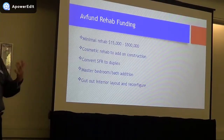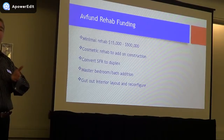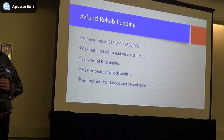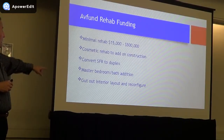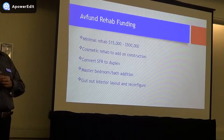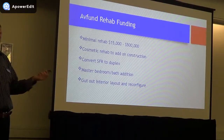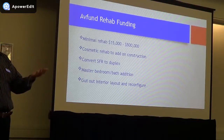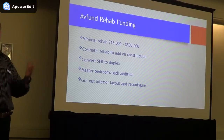Another way is doing a conversion from SFR to duplex. Sometimes there's the zoning permits where, again, you don't even have to go outside the box, or you can add a little bit and convert a single family to a duplex just based on the zoning. Also, the other one mentioned is the master bedroom bath addition. Or I used to do before is get out the interior layout and reconfigure. So sometimes, like say in Pasadena, you may have an 1,800 square foot house, maybe it's a 2-bedroom, 1-bath, and just reconfiguring the layout, you can make it a 3-bedroom, 2-bath without even doing an addition on the outside of the square footage, and just reconfiguring that to a larger ARV.